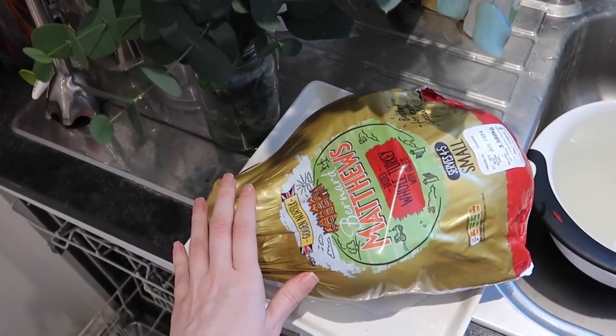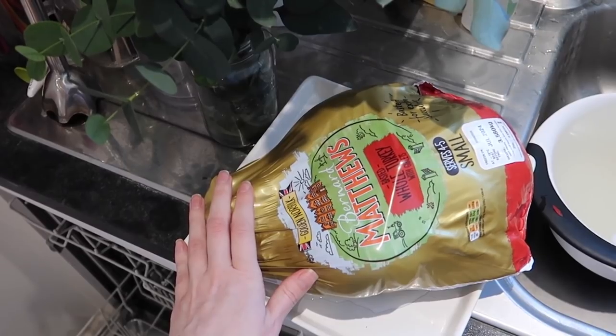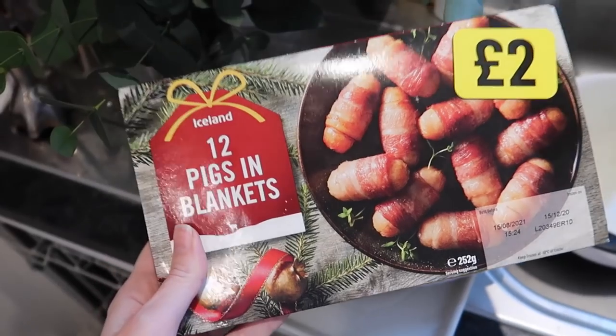We have this small turkey defrosted and ready to be roasted with some tangerines, garlic and rosemary. Oh, we have these pigs in blankets too. So our Christmas dinner is sort of a mix of the food I used to eat when I was a kid and some British traditional food like turkey, roasted potatoes and those little sausages wrapped in bacon.